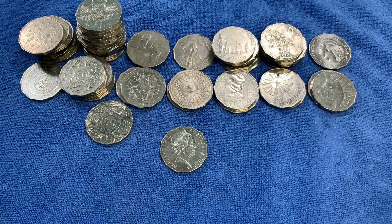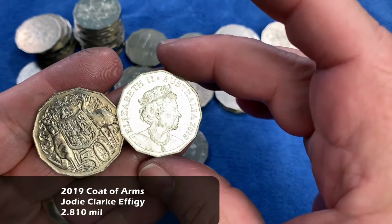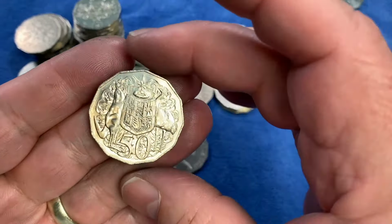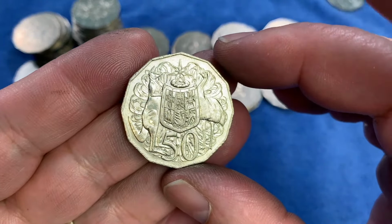Well then, pretty happy with that hunt. Pulled out two coins that are of note. The 2019 Jody Clark, that's going to go into the book as a standard effigy type, but also we picked up a 2014 crop circle error, one of the errors that we talk about.